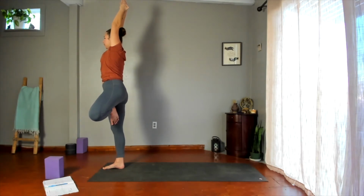And breathe. Slow, steady breaths. You can even do Ujjayi breath if you know it, the kind that sounds like you're fogging up a mirror. Remember to push more through your big toe edge of your foot to help ground and root you down. Lower your hands. Lower your foot.